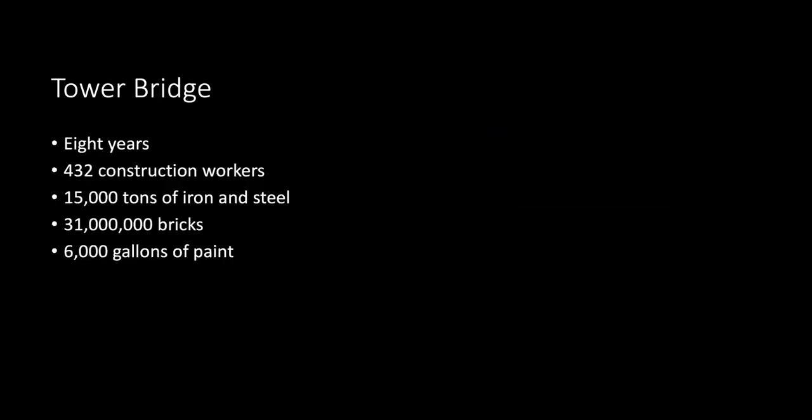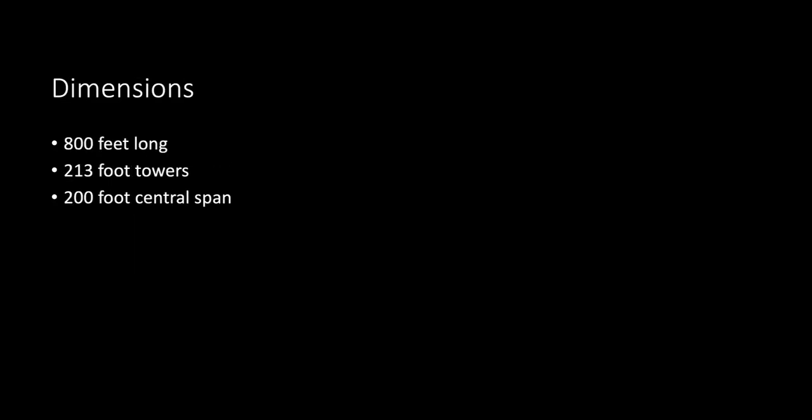It took 8 years to build this, 5 major contractors and 432 construction workers working round the clock each day. 15,000 tons of iron, 31 million bricks, and 6,000 gallons of paint went into building this. It is 800 feet long. You've got these 213 feet towers on each side built on piers. The central span is about 200 feet, so traffic can pass through there very well.